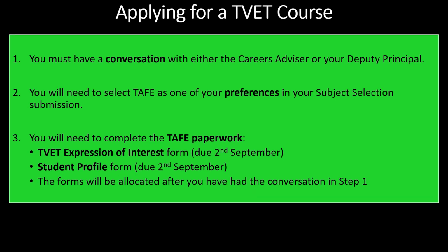Okay, so if TVET is for you, these are the steps you must go through. You must have a conversation with the careers advisor or your deputy principal first. Then you will need to select TAFE as one of your preferences in your subject selection submission. Thirdly, you will need to complete the TAFE paperwork. So the TVET expression of interest form will need to be done. That is due by the 2nd of September this year, okay?